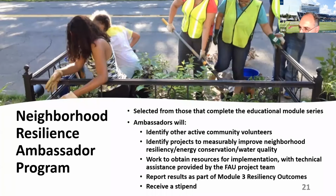First, they will identify other active community members that can work together with you as the community champion to lead them into action. They'll also identify projects to measurably improve neighborhood resiliency or energy conservation or water quality, either in individual properties or groups of properties or community-owned or shared spaces. And they'll also work to help obtain the resources to implement those mitigation measures. And of course, we have available as part of this project free technical assistance provided by the FAU project team, which I just mentioned to you a moment ago.